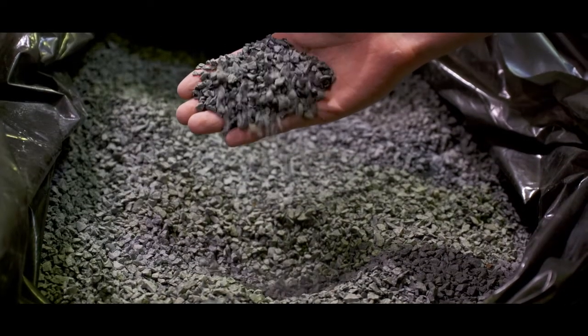Over the last 20 years, the world has made progress in lowering costs for renewable energy, but it still lacks a scalable, sustainable, resource-efficient energy storage option. And we solve that problem.